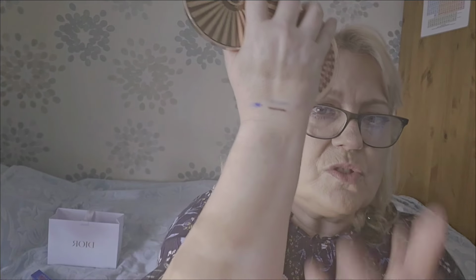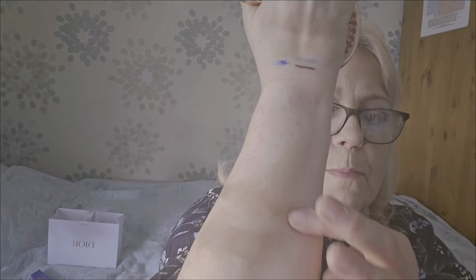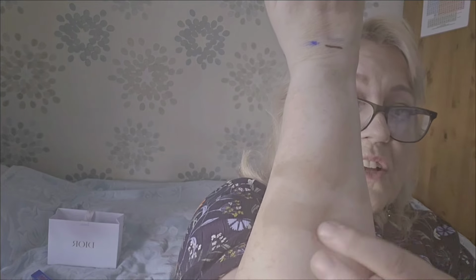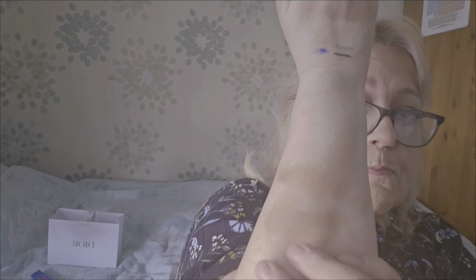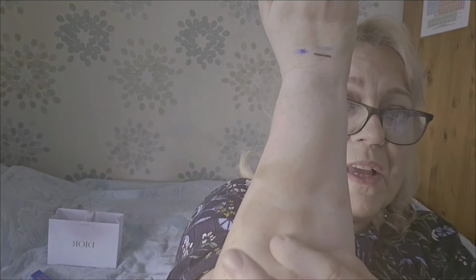And then I'll blend that out. If you can see, the Charlotte Tilbury is probably a bit more emollient than the Dior. However, I just love the Dior. I really like it. I really do like this Charlotte Tilbury product, so if you own that, it's not far off, is it? It's quite pigmented, the contour stick from Dior. So yeah, that's that.